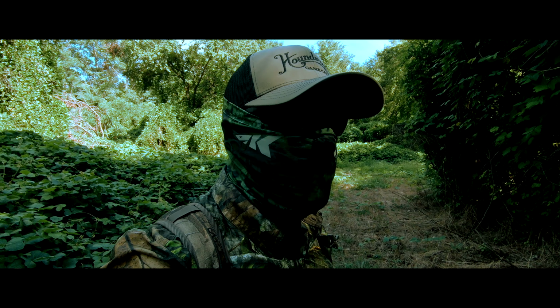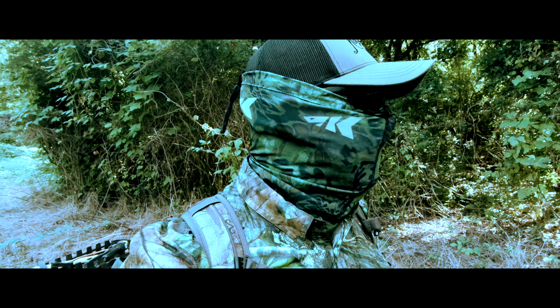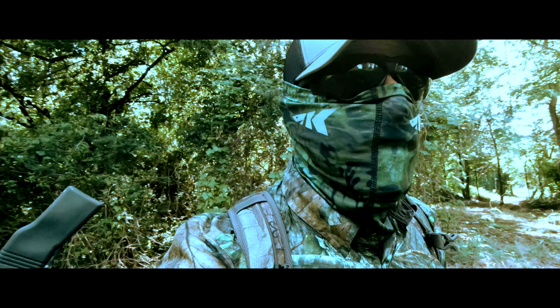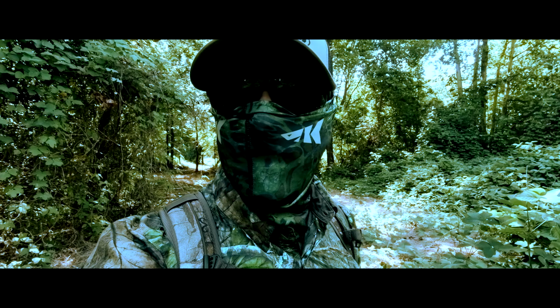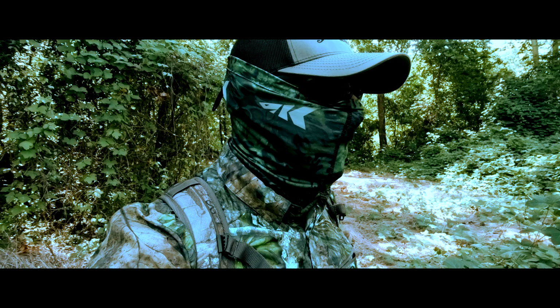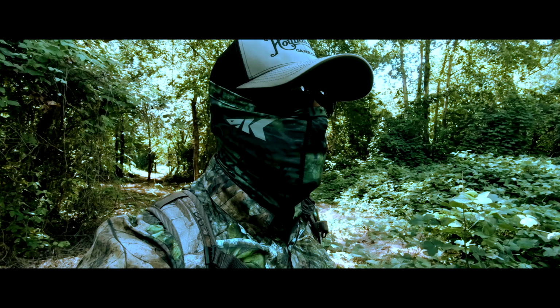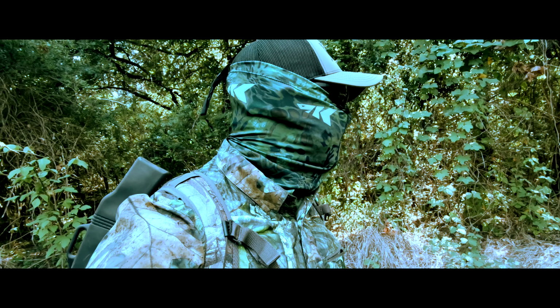Back at the farm. Finally came back down here again, and we've got a couple of cameras out. I've been wanting to come down here for a while and get a chance to check this place out. This is back over where I shot my deer this year. I really found a lot of good tracks over here in this area. A lot of sign, so I think I'm going to try and put a camera up in here.